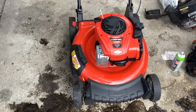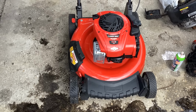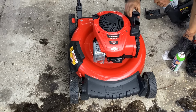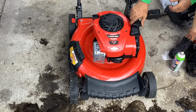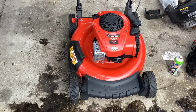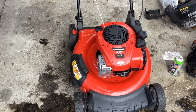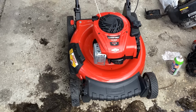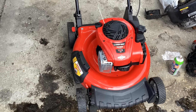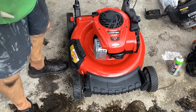Feels like it wanted to start. I'm covering the bottom of the tank. I know I got enough gas. Just feels like it wants to start.